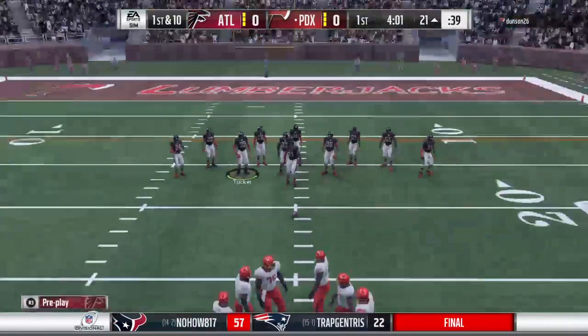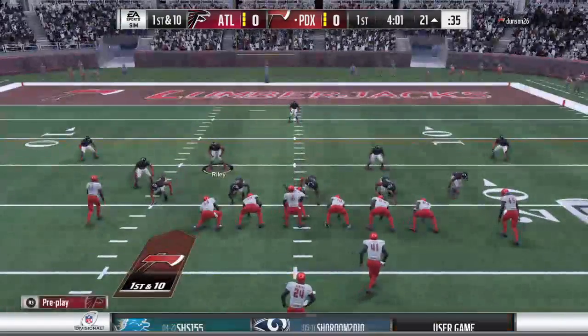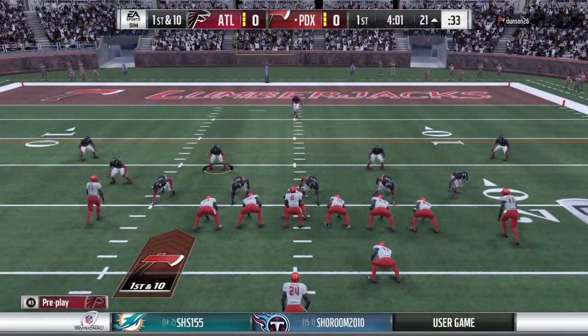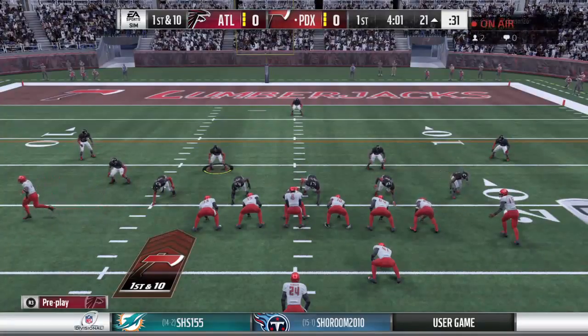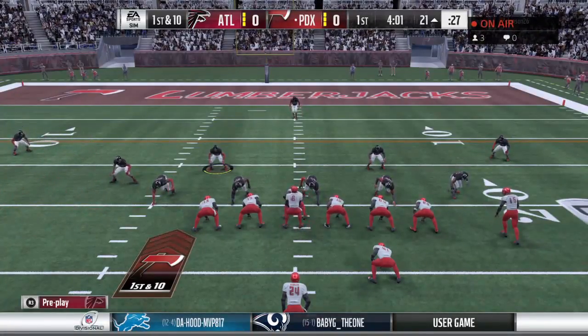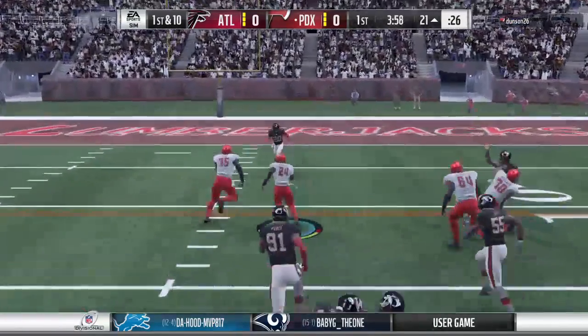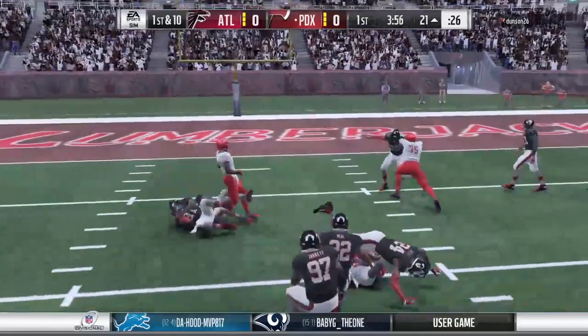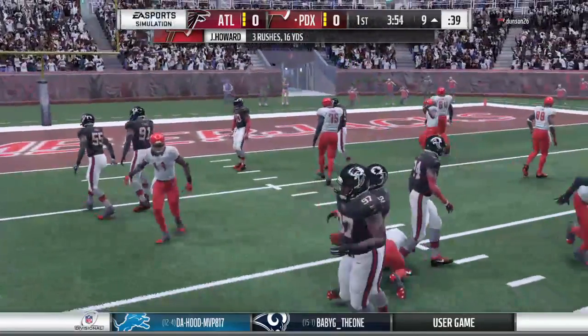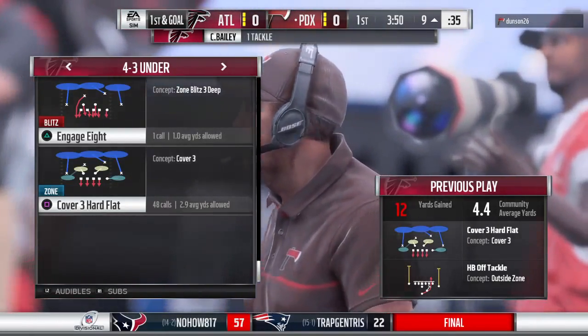So after that big gain, let's see what else the offense has up its sleeve. And the wideout in motion. All right, now look at 56. First down, they run with Howard. Open space inside the 10. And he gets it inside the 10 to the 9. 12 more yards there and another first down.